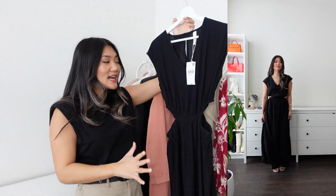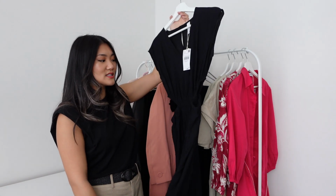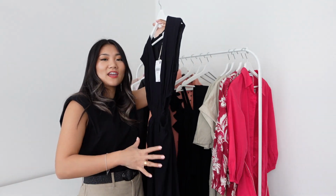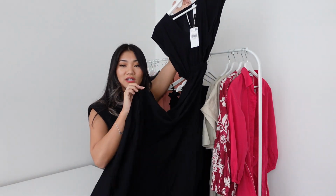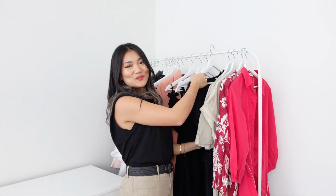Besides that, it's nice, flowy. If you're into black dresses in summer, this gives you a very nice airy vibe. It has a slit on the left side too. It's really nice. It's just that it wasn't for me.